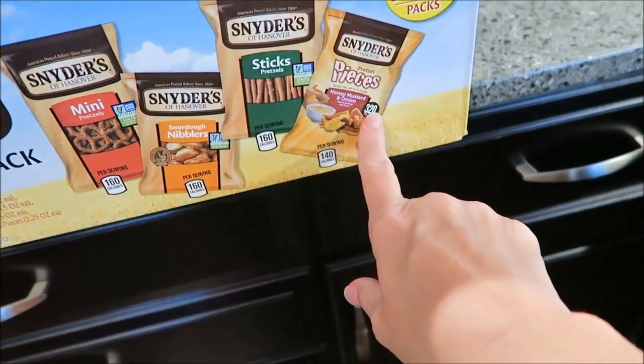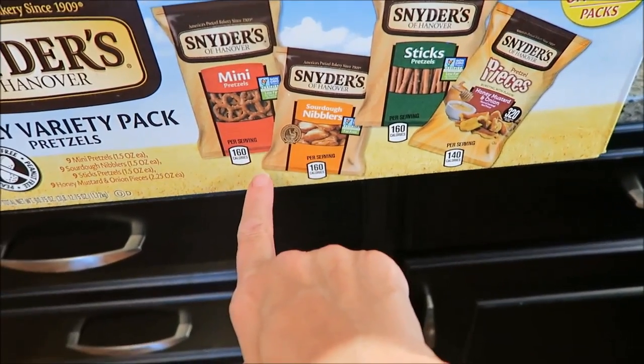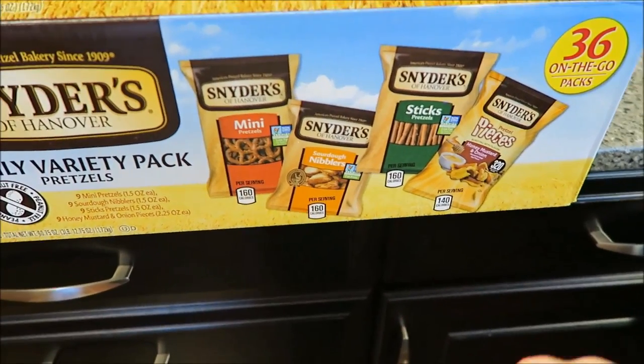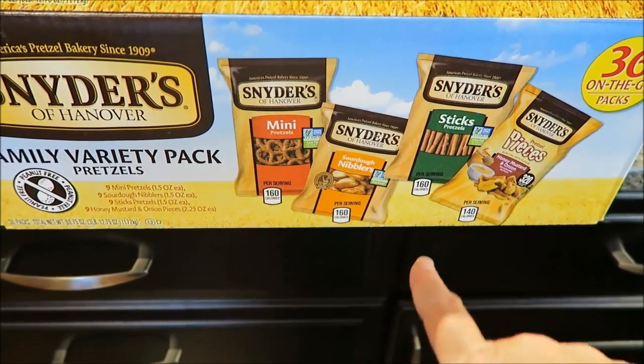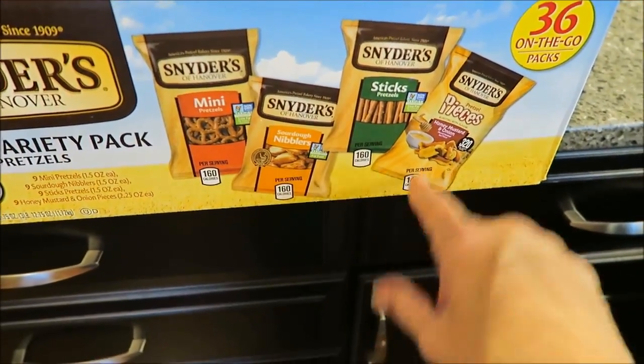Now, it does show the number on here, but that's not the number you're looking at. Your eye is looking at these numbers. So I think they kind of pulled a fast one. I think they should have put the bags at 320.